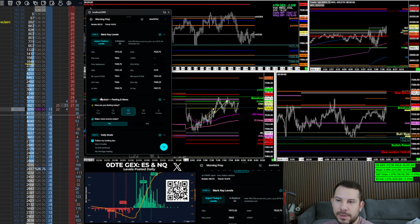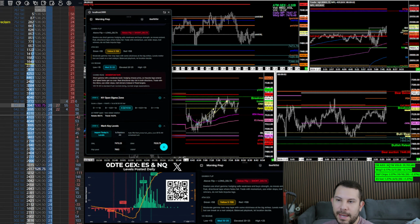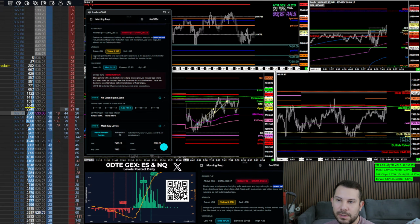It also references the current gamma regime, because that gamma regime is very important. Right now, because we're below the flip, you can see that it says dealers are short gamma, hedging sells weakness and buys strength. So moves extend, meaning they go quick up, quick down. It's kind of what we've had if you look at the candles. Directional tape where fades fail. Trade with momentum, use wider stops. Trail winners, do not fade impulse legs.